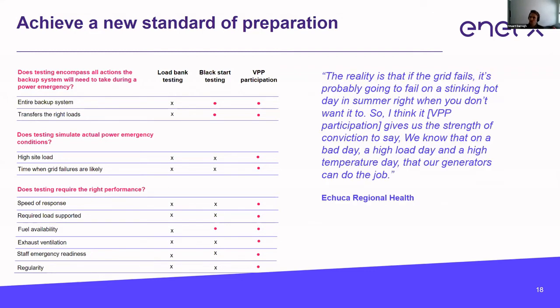So we've just got a quote from one of our participating partners at Chuka Regional Health. I'll read it through. The reality is that if the grid fails, it's probably going to fail on a stinking hot day in summer, right when you don't want it to. So I think VPP participation gives us the strength of conviction to say, well, we know that on a bad day, a high load day, and a high temperature day, that our generators are up to the job.